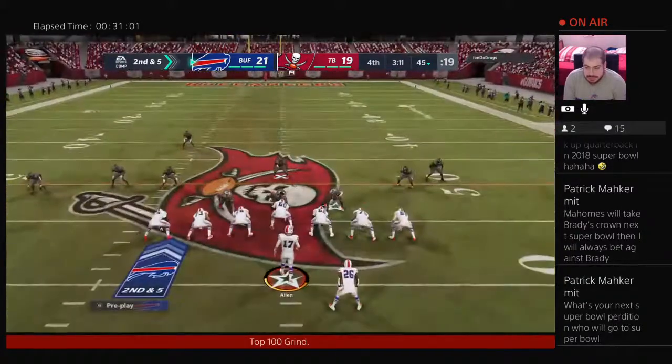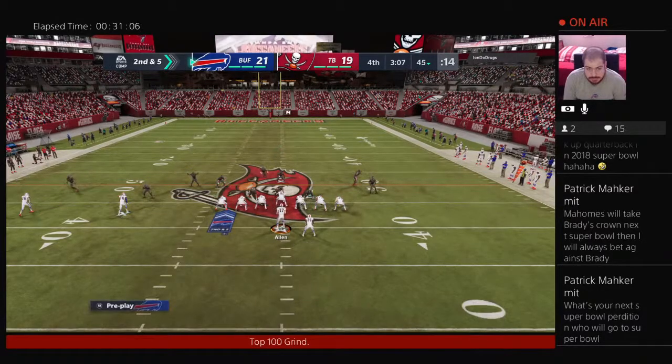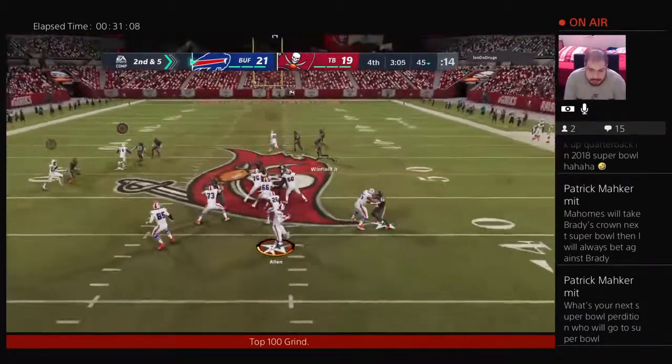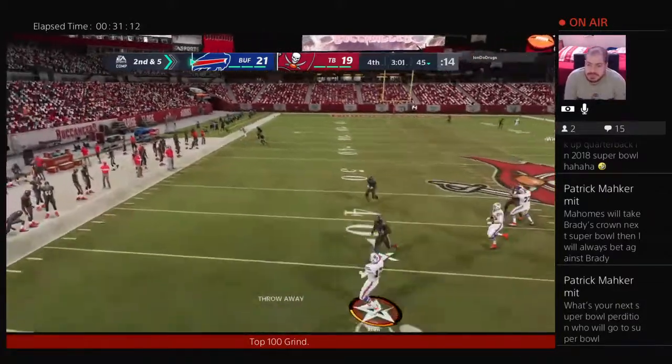Above all, stay in bounds. Yes, take care of the football. Yes, gain yardage, but stay in bounds and let that clock tick. Buying time to his left.